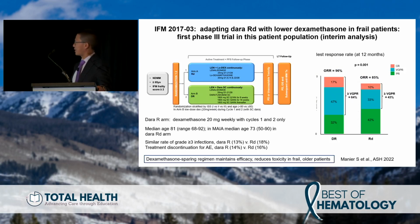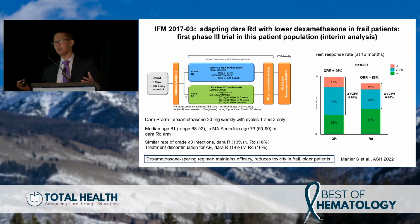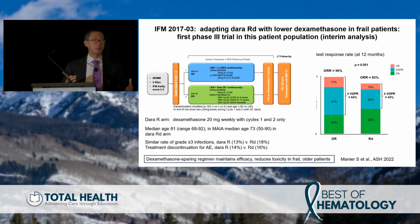So in the recent ASH meeting, there's some studies that inform how we use DARA-RD and make it more user-friendly. Now, just as a reminder, the initial MAIA study looked at daratumumab intravenously, and the lenalidomide was 25 milligrams. And of course, in myeloma therapy, we love to include dexamethasone as part of the regimen. But at some point, it's sort of like salt or bacon. You can always have too much of something.